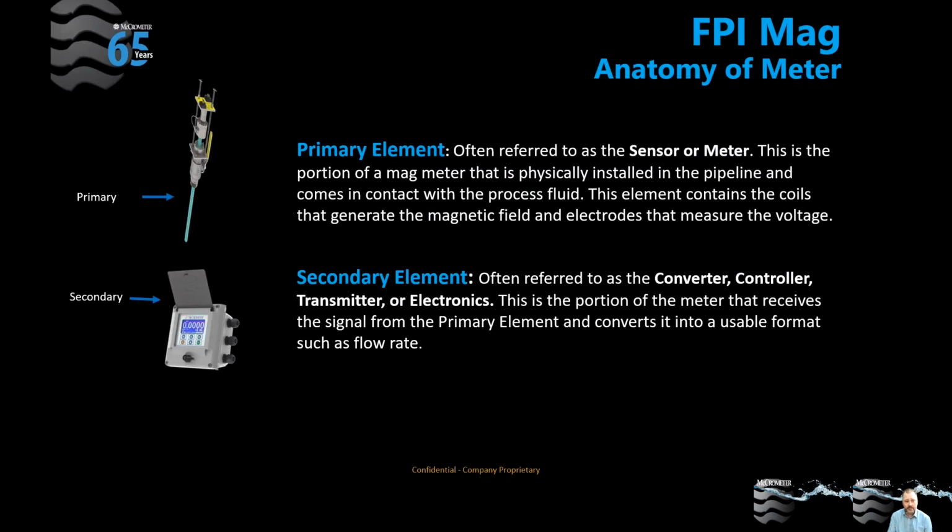So how is the FPI meter made up and how does it work? Well, the primary element, the sensor, if you like, this is the measurement part of the flow meter that's physically installed into the pipe. This comes in contact with the water, and this element contains the coils that generate the magnetic field and actually use electrodes that measure the voltage. Different to a standard electromagnetic flow meter, the FPI, or full profile insertion, actually has multiple electrodes, and it measures the velocity all the way across the different electrodes.